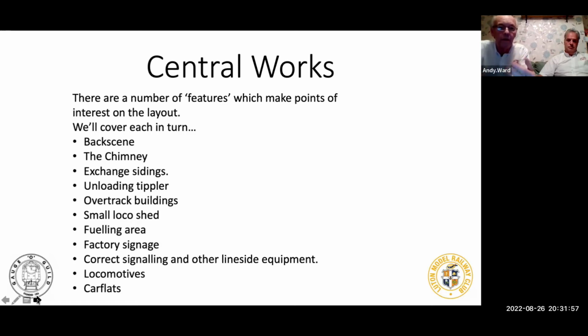So we're going to talk about the back scene, the chimney, sidings that allow us to transfer items between the industrial and the BR side of the layout. Our tippler, which of course is an attractive thing for everybody, and I know one or two other people have had a hand in that, which is great fun. About the buildings that do come out over the track, and then obviously how we cater for things such as where the locos will be serviced for the industrial side. So there's a small loco shed, a fueling area for either fuel that's arriving to feed plant equipment, or even just to power any, again, industrial locos that are used. And obviously we'll refer to one of those again fairly shortly.